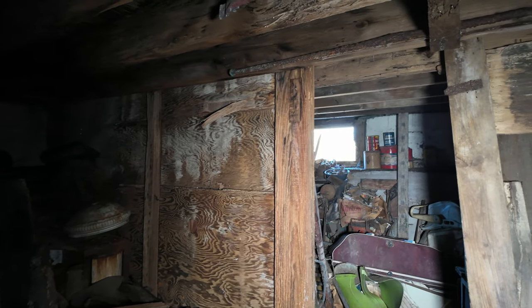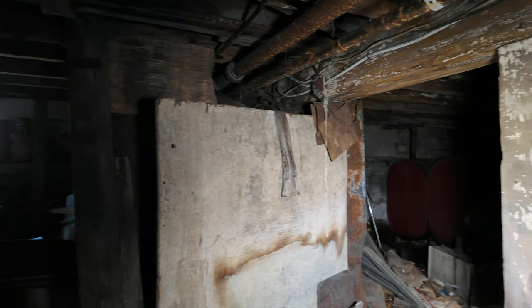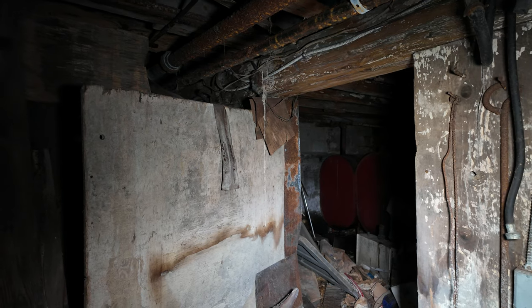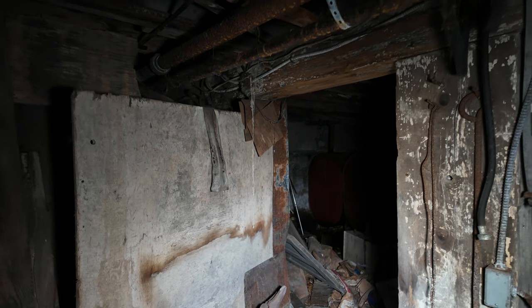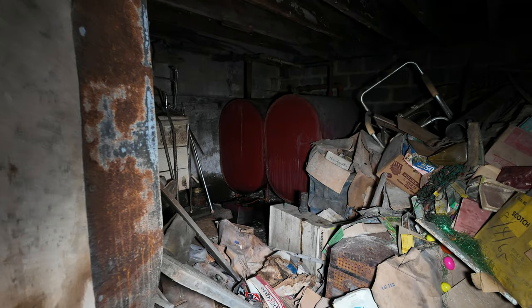There's a room right there, and there's a window to the outside, which we did look into earlier. Okay, yep, there's the oil tank back there. Not sure if we got back there last time. We'll see if we could do that. We'll actually do it right now since we're here. I don't know if I came in this room last time.